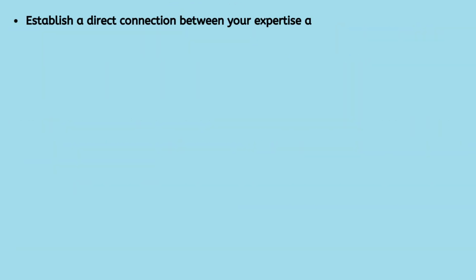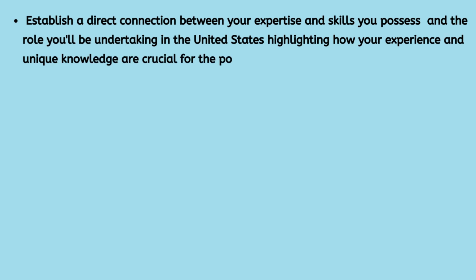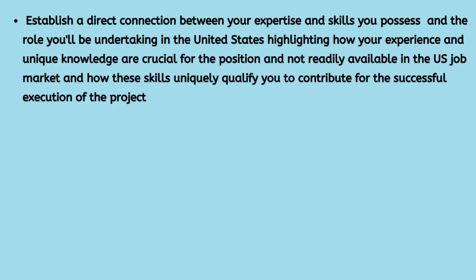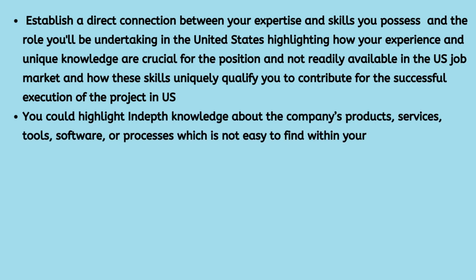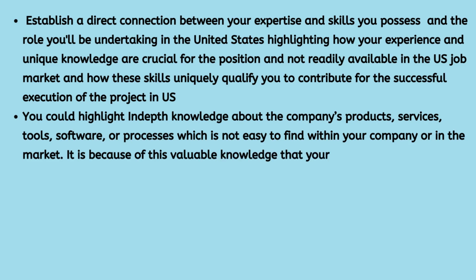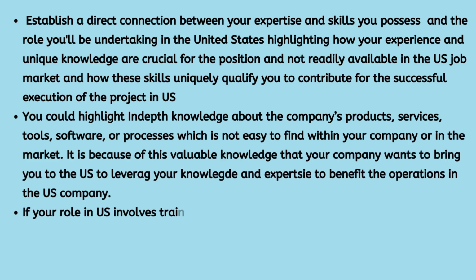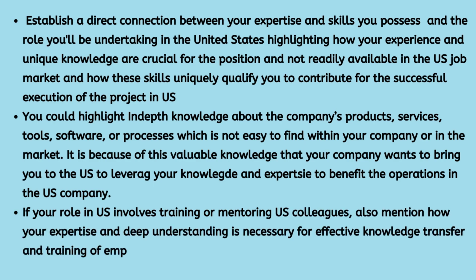Thereafter, you could also establish a connection between your expertise and the skills that you possess and the role you will be taking in the United States, highlighting how your experience and unique knowledge are crucial for the position and are not readily available in the US job market, and therefore it uniquely qualifies you to contribute for the successful execution of project in the US as a result of your specialized skills.